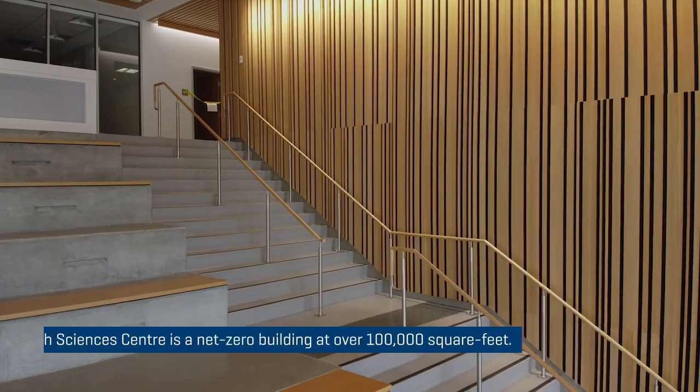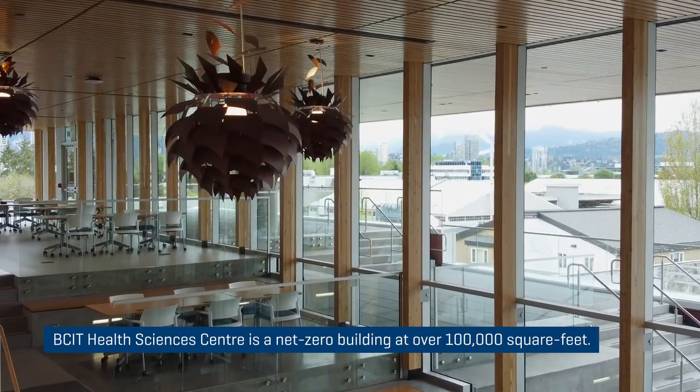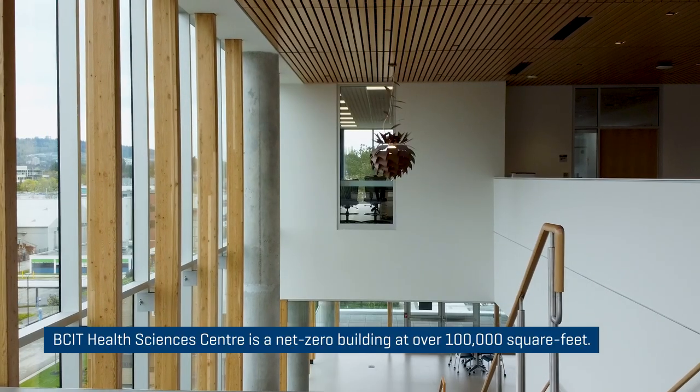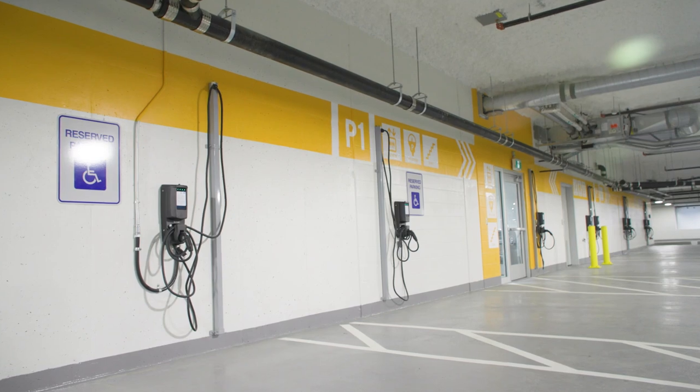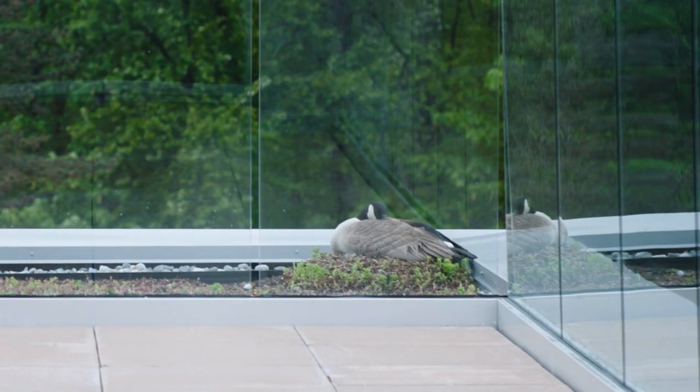The building is around 100,000 square feet. It is a net zero building, and net zero really means it's self-sustaining. We have lots of features such as charging stations for both cars and bikes. And we happen to have mother geese right now getting their young ones, which is really a great symbol of how we can live with nature in harmony.